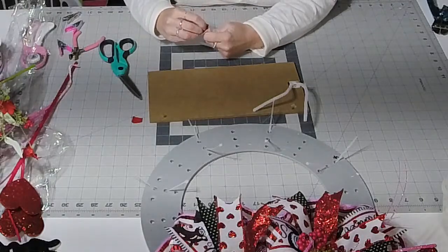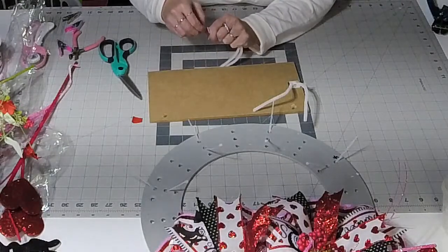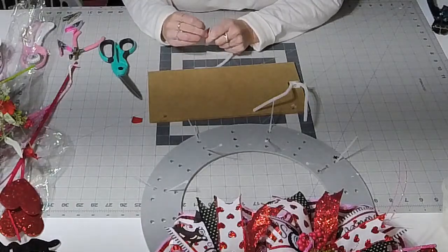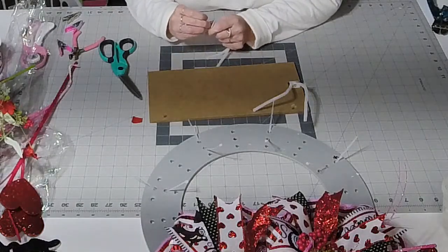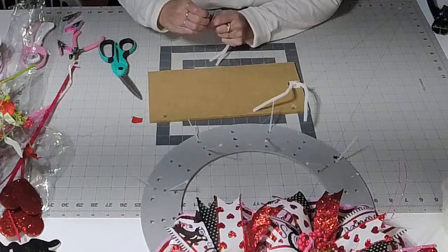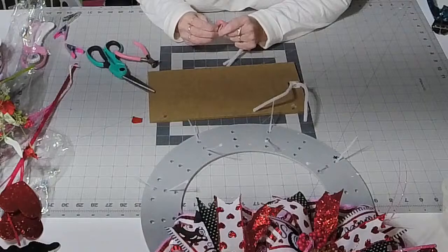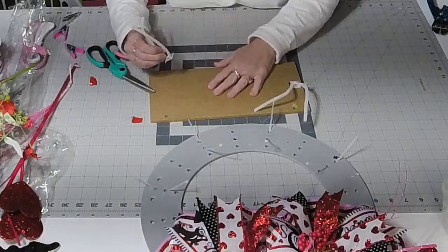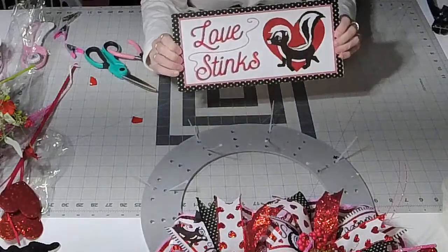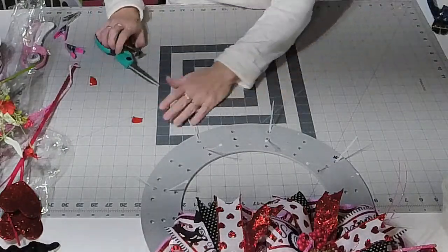So we're pretty much not using glue on anything today. Now I need nails. I always cut my nails down. I can't craft long nails. However, when you're using double-sided tape, the long nails come in handy. There we go. I think I got it here. Maybe not. I can't grab it. There, got it. All right, give it a good push down. And there we go. Our sign is all ready to go. Okay, so sign is ready.